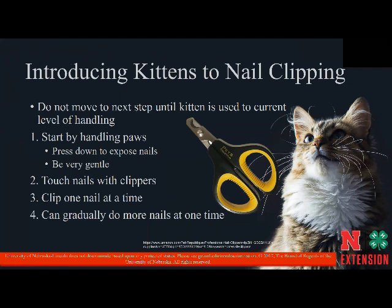So we want to introduce our cats to getting their nails trimmed. So don't move on until they're used to getting handled. Like I said, start with just handling their paws. Press down gently to expose the nails, and get them used to letting you touch their paws, so that they're not fighting with you when you're handling their paws. Do it really gently. If you get a kitten or a new cat, you want to try to do that every single day so they get used to it. And then you can build up to the next step.